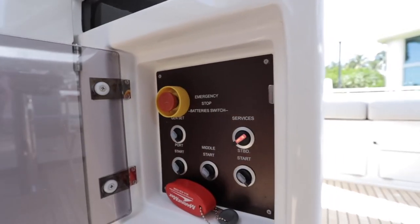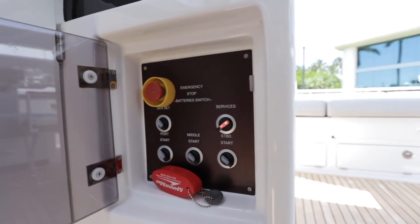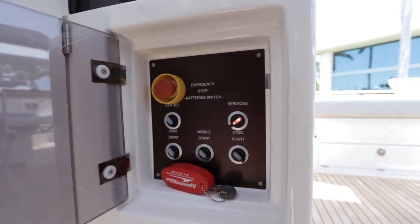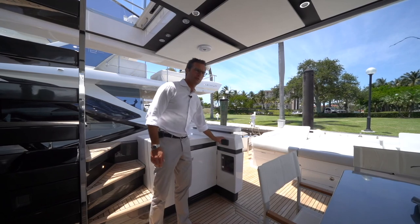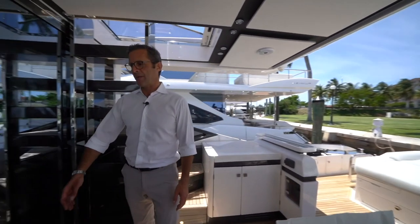You have your engine battery switch, your generator, and your service battery switch, all in one panel, of course, and your emergency stop right here. Audio control, Fusion audio control. And I think this is probably the best time to go inside.